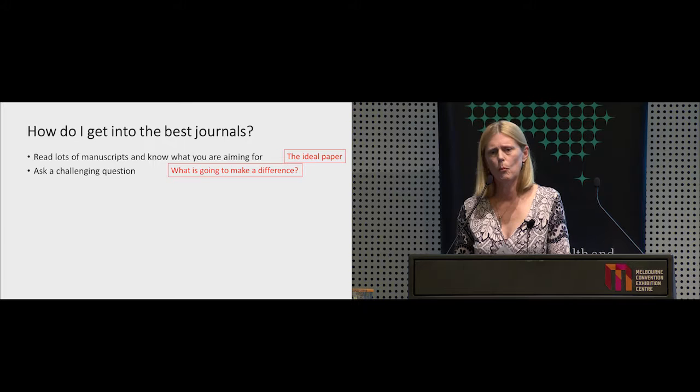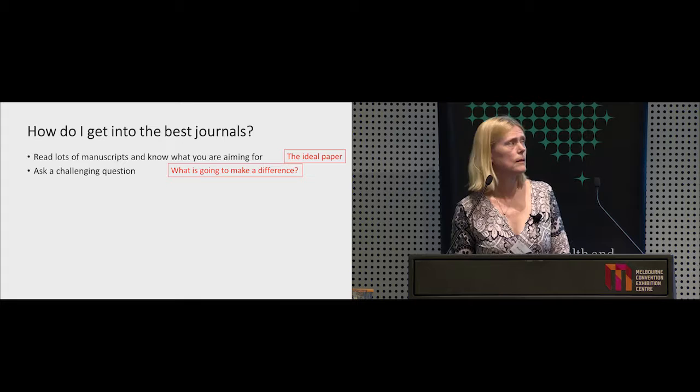I would also agree that it is very difficult to shift the paradigm from very strongly felt beliefs, but paradigm busting is really what you've got to be about. And the other thing I didn't put up here, but it was pointed out to me again in the last talk, is the stuff that really gets into the best journals is the stuff that changes beliefs, changes an evidence base. It's the paradigm busting stuff.